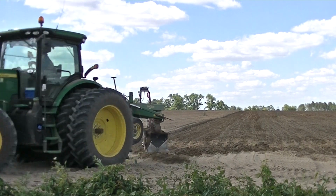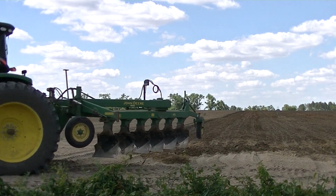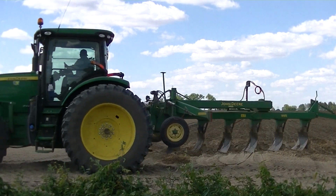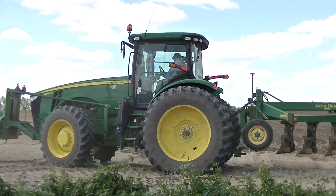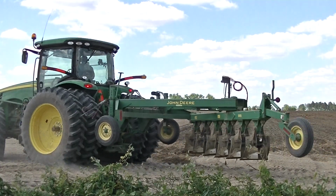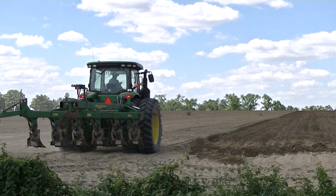See the arm right behind that rear tire, that's where they're actually injecting one of the streams of that chemical. And the others are being injected right behind the bottom. You can see the little red tubes on the plow.